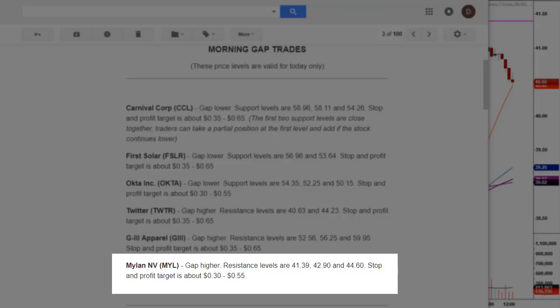Now keep in mind that we're only interested in taking the trades when a stock comes into the specific price level that we calculate, that traders who have taken the course learn how to calculate on their own. Keep in mind, every number you see here are numbers that traders who have taken the course are able to calculate on their own. Let's get into Mylan. Gap higher, resistance levels are $41.39, $42.90, and $44.60. Stop and profit target is about 30 to 55 cents. These are minimum profit targets. Keep that in mind. We're going to discuss that further when we go back to the charts.